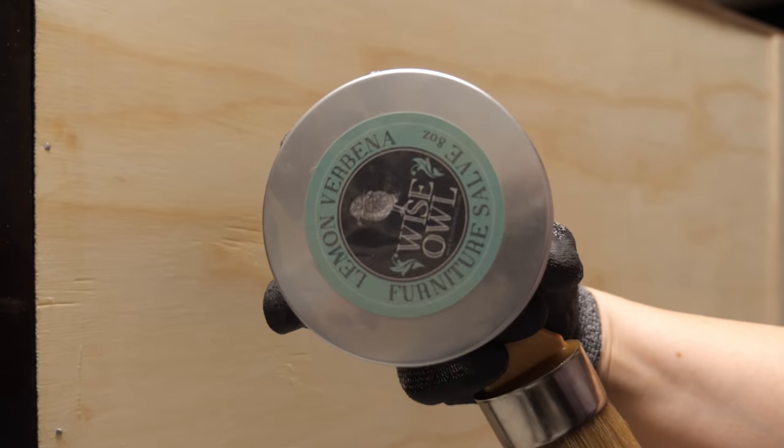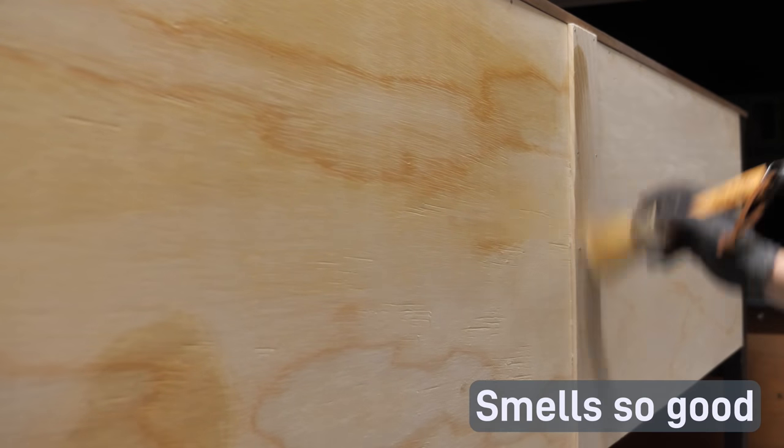I used Wise Owl Furniture Salve and the scent Lemon Verbena to add some extra protection to the raw wood backer board, the drawer bottoms and slides, and the interior of the buffet that was not sealed. Once applied, I let it set for at least 30 minutes and I came back and wiped the excess.